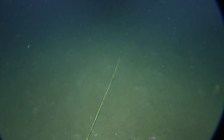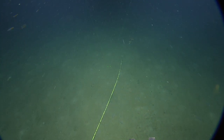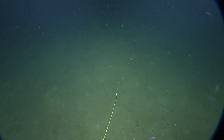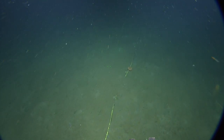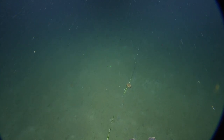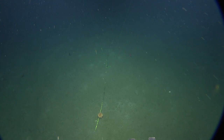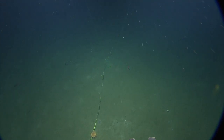I'm worried if we come like this, we might come under it. There it is. Come under what? Well, we're just talking about trying to find the next cable. Is there a suspended cable out here? No, they're all on the bottom. Freaking me right out, man. By under, I meant south of. Roger.